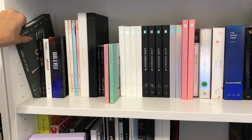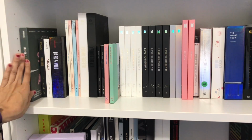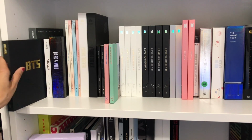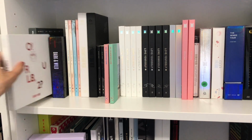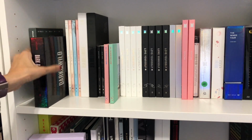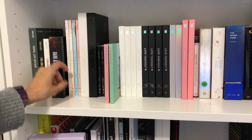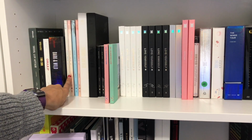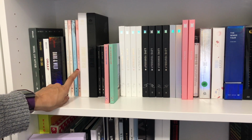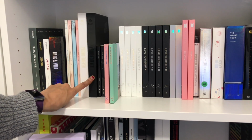And then I have School Love Affair. This is Too Cool for School. Or Are You Late Too? And then we have Dark and Wild. And then I have, I'm not going to pull these out. I have Part 1 and Part 2 for The Most Beautiful Moment in Life. And then Young Forever, I have both the day and night version.